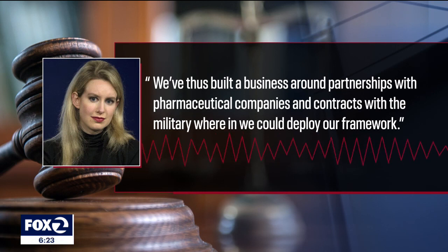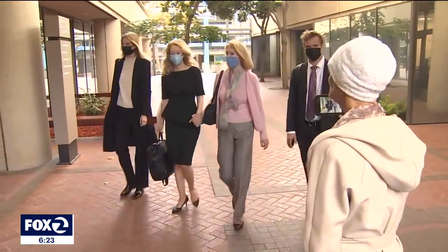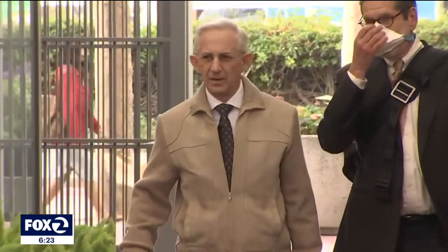deploy our framework. Prosecutors also played interviews between Holmes and journalist Roger Parloff for his 2014 Fortune magazine profile.